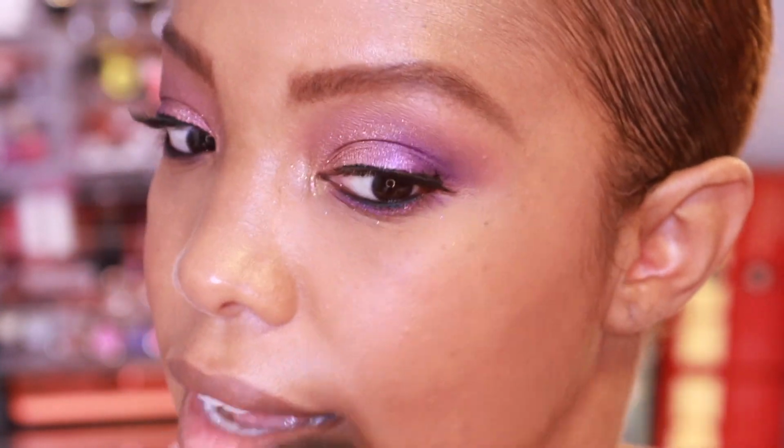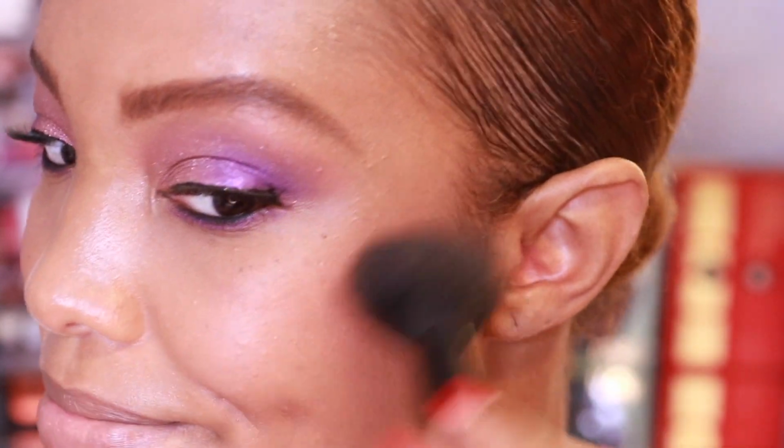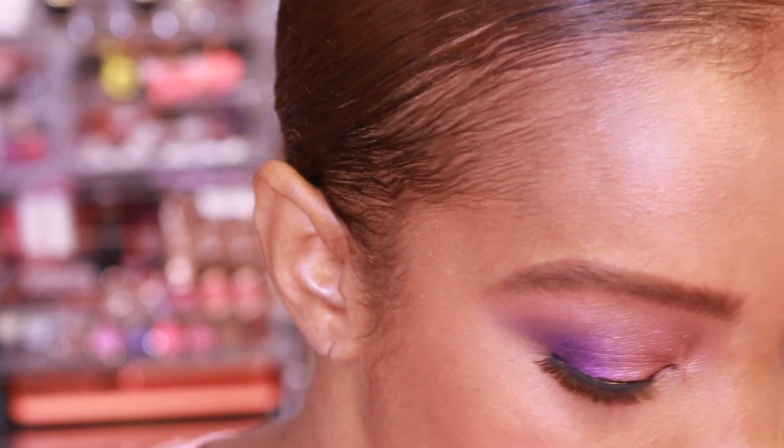Pat, when are you going to give us a blush palette? Or some blushes and bronzers? Come on, you know you can do it. You can do it. All right, so that is beautiful.